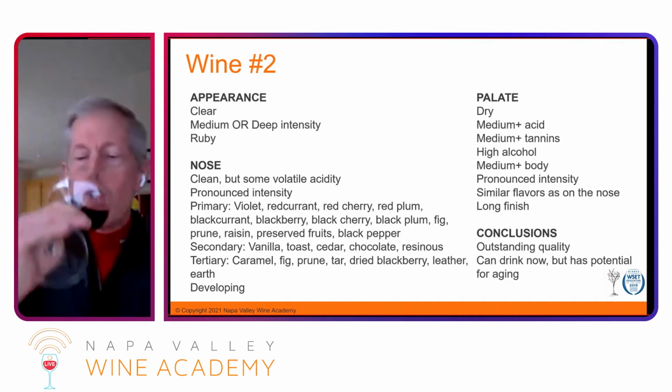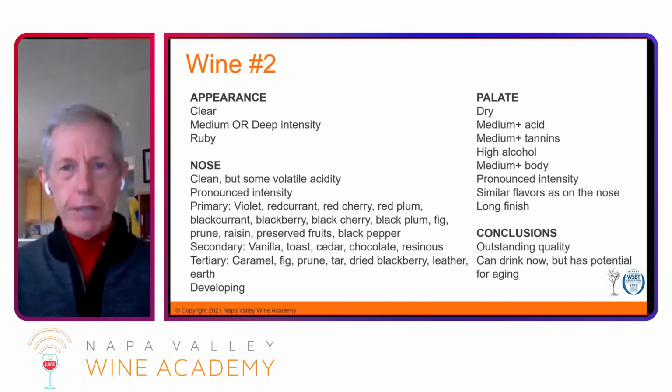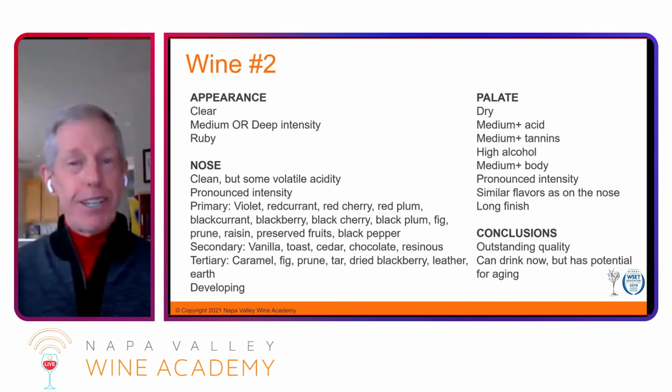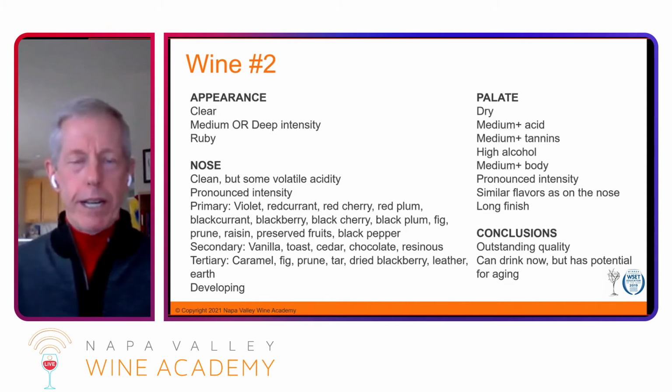So on the palate, dry. Wow, it's pretty. There's a certain intensity I'll get to in a second, but it's dry, medium plus acid, medium plus tannins. It's got a lot of alcohol. I mean, it feels like my face is on fire. At least the back of my throat is. Whoa. Yeah, it's got pretty good alcohol. I'm going to just leave it at that. And then body, yeah, medium plus. It's almost full, but I'm just going to say not quite. I think the alcohol gives it certainly an extra dimension of body. You know what? On second thought, full would probably be an appropriate answer as well.